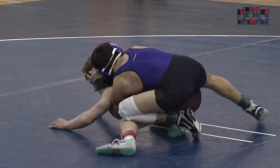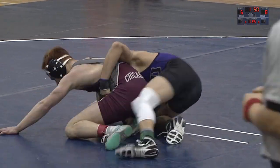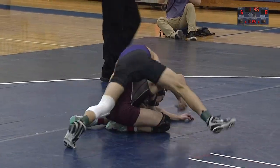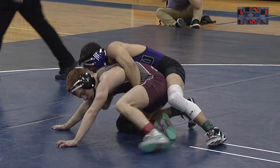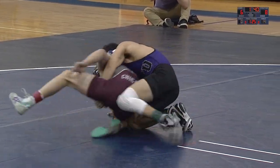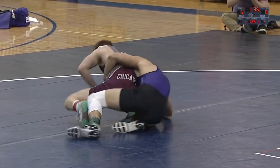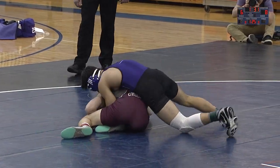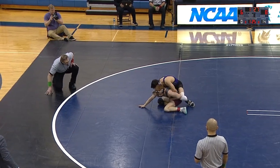I'm not sure there's any riding time, but it might be. So the strategy here is if you're a wrestler on top, Peltz, and you're down riding time over a minute, you want to try to at least ride the guy out so that you can alleviate that. Now, he's pretty active on top, so Peltz might be one of those wrestlers that excels on top or looking for some near falls.